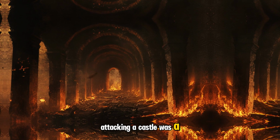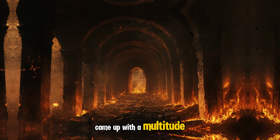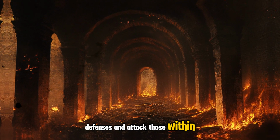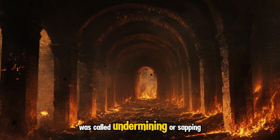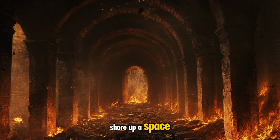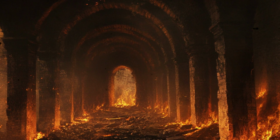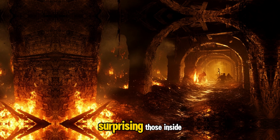Attacking a castle was a difficult task for any army, but attacking forces came up with a multitude of ways to bring down castle defenses and attack those within. One of the lesser-known methods to achieve this was called undermining or sapping, where the invaders would tunnel through the ground and use wooden foundations to shore up a space underneath the walls or tower. They would place kindling around the area and then ignite it at the right moment to collapse part of the structure and pour through the breach, surprising those inside.